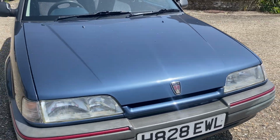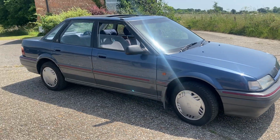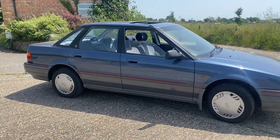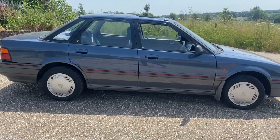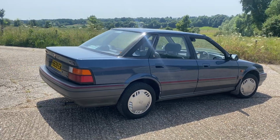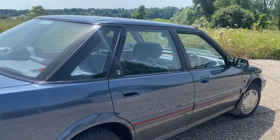Now, we do sell a few Rovers because I find that people have fond memories of the good old days before ECUs and extremely high running costs that come from modern cars that seem to require a computer reboot every time they go near a garage.